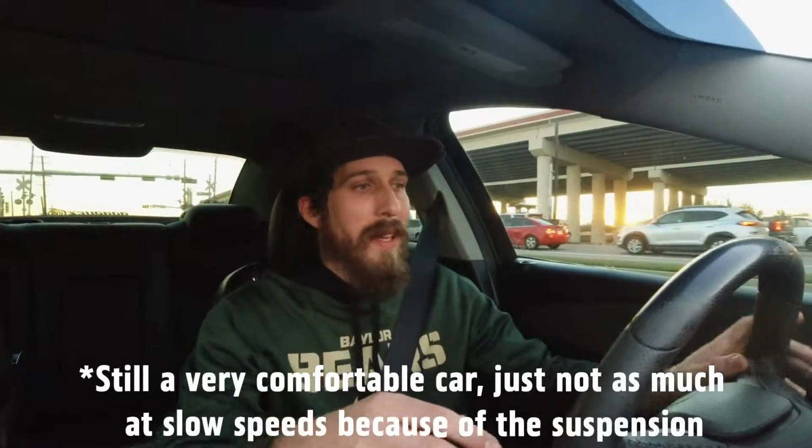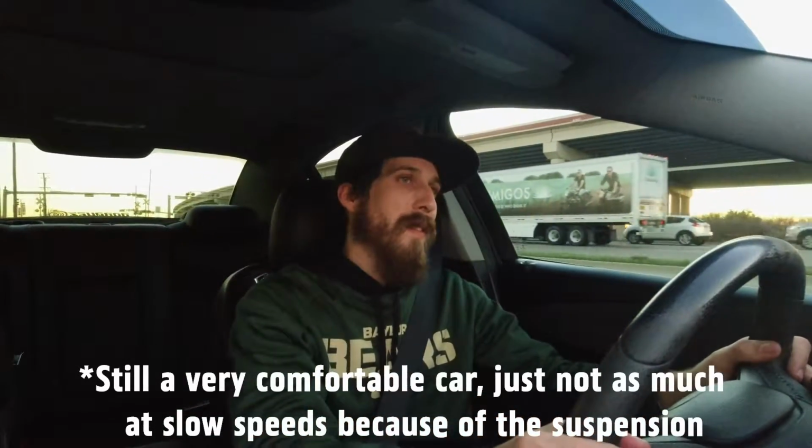Yeah, I mean, not the most comfortable, I will say that. Even though we've been shifting with the paddle shifters in sport mode, there's obviously a little bit of delay. Again, this is one of the things that I do not like about automatic transmissions. Granted, not all automatic transmissions are like that. They're not created equal. Well, that was exciting.